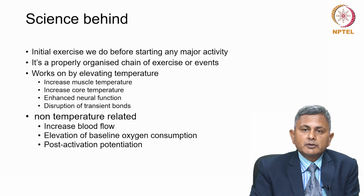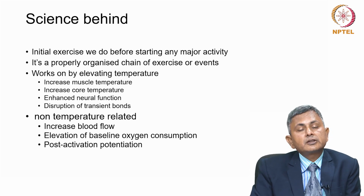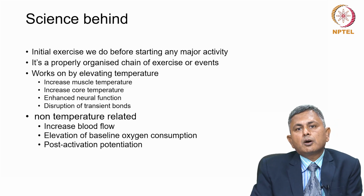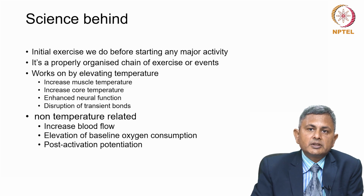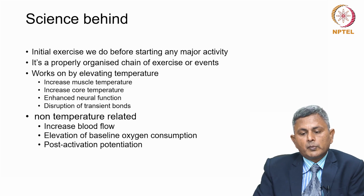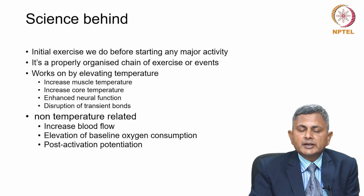The warm up is the initial exercise we do before starting any major activity or any kind of exercise, like before an early morning jog or any early morning gymming activity. We do 5 to 10 minutes of light exercise, and that comes under warm up. Today you will come to know the different parts of warm up and how it has to be conducted.